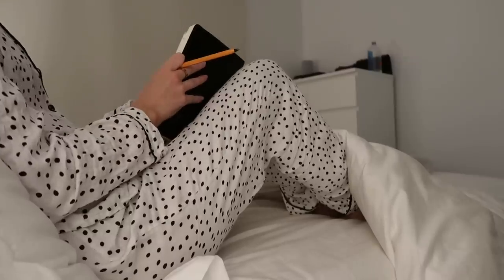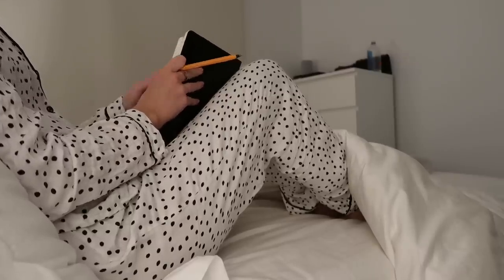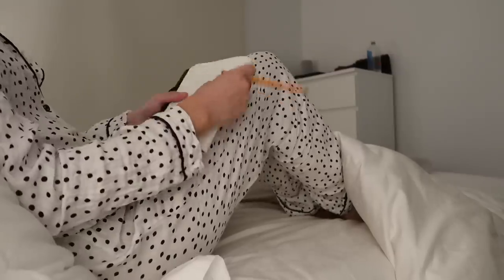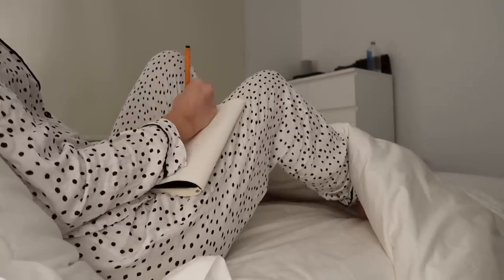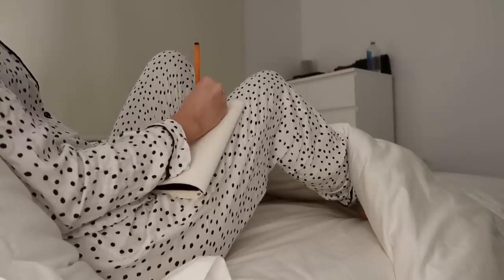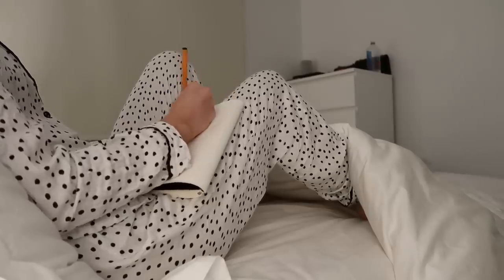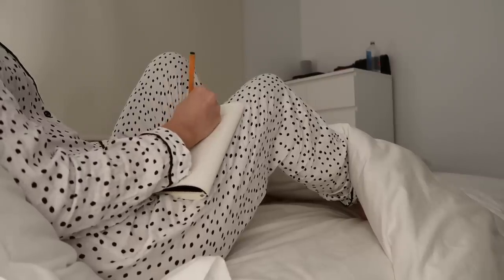I will then write a detailed to-do list and a bit of a plan for the next day. This is such a key part of my evening routine because it really sets me up for success with the next day, and I'm always so much more productive and motivated when I have my to-do list ready to do in the morning. I will then write my gratitude list, and again, this is something I do every single day.